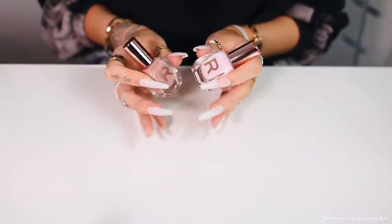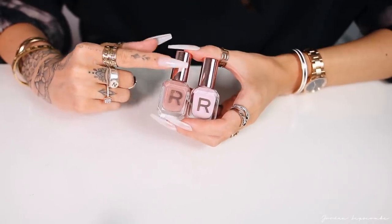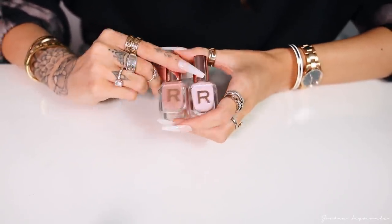Now it is time to paint these bad boys. So one thing I like to do is switch up my nail color. It's like an easy way to just transform your look. Nude nails though are just the one, aren't they? They're just standard, they're popular, they go with every outfit. They're just convenient, right? So these are the two kind of colors that I like to use.